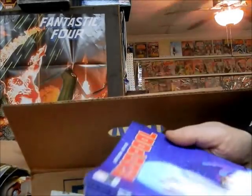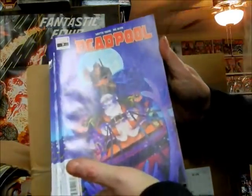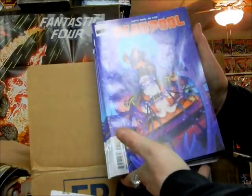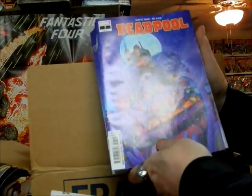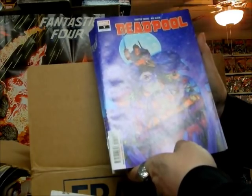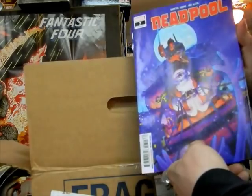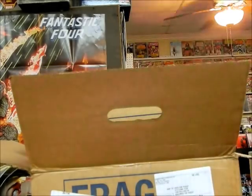Got Deadpool. And at first I thought this might have been a Hildebrand cover because of the purples, that he likes to use those a lot, but it's not. But going after Santa Claus. So if you don't get your Christmas presents, it's all Deadpool's fault because he killed Santa.